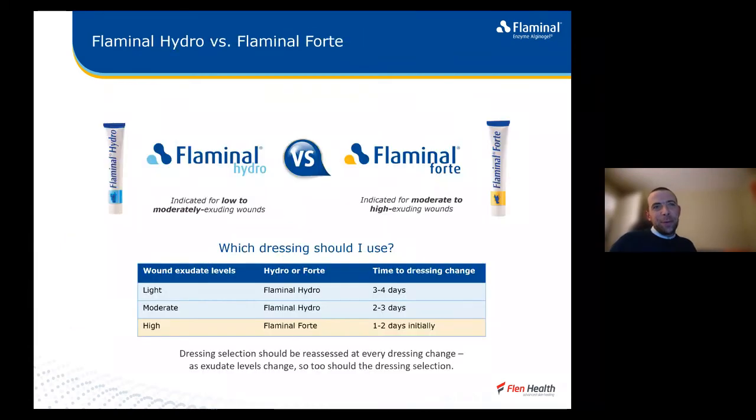So the difference between Flaminal Hydro and Flaminal 40. As you can see here, Flaminal Hydro is indicated for low to moderately exuding wounds. When you assess the wound and you assess the exudate levels and you deem that Flaminal Hydro is your suitable dressing, there is a number of suitable dressings that you can use Flaminal Hydro with.